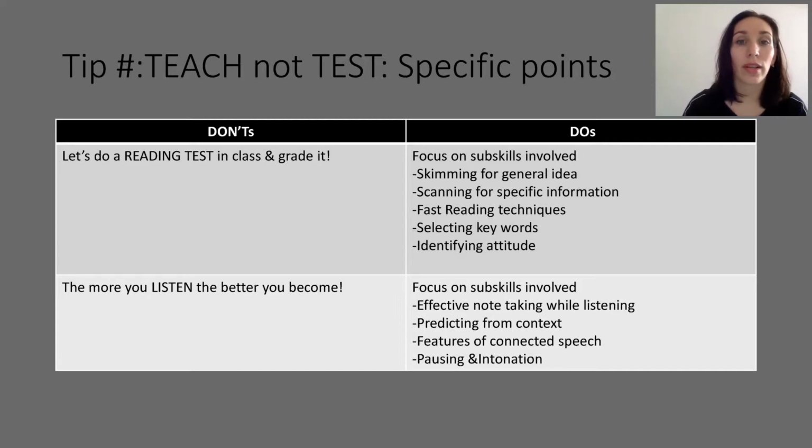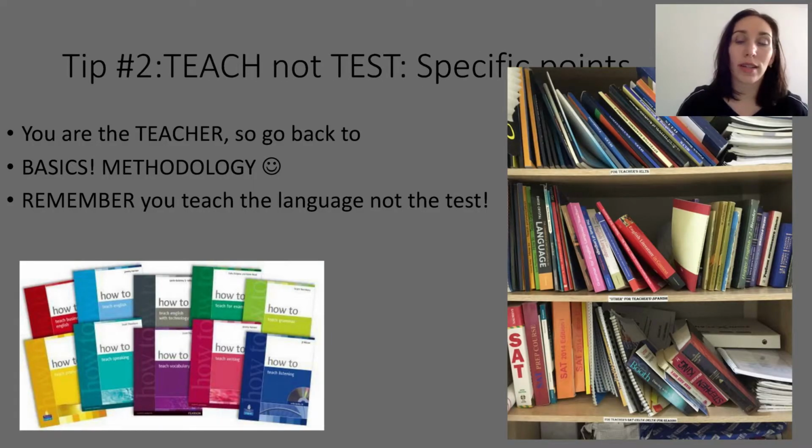So one more thing to add to my tip number 2, teach not test, is remember that you are the teacher. So do go back to just the basics. You need to go back to methodology and remember that you teach the language first of all, and then you teach how to use this language effectively in order to pass the test. So teaching the language should not be just eliminated from the course.